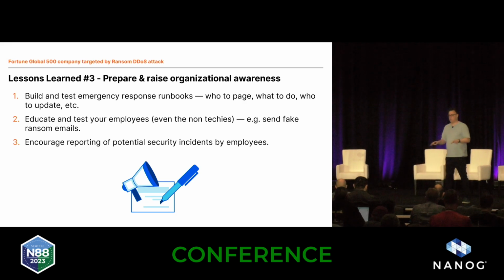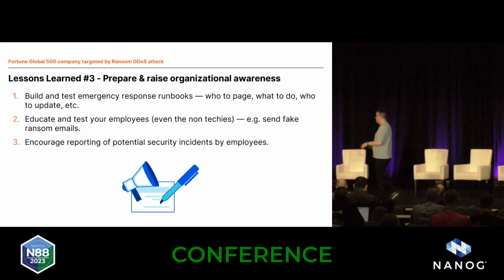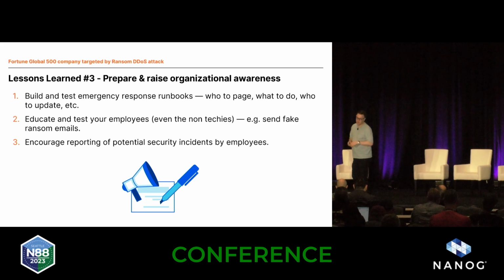I think it's a general cybersecurity hygiene policy. Report everything. It's better to report a non-incident than not to report an incident. So encourage employees to report things. Don't penalize them for reporting something that isn't an incident, and also train them, as an example, with that email.